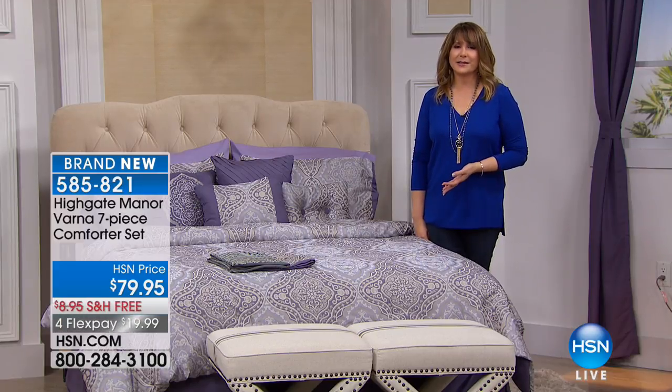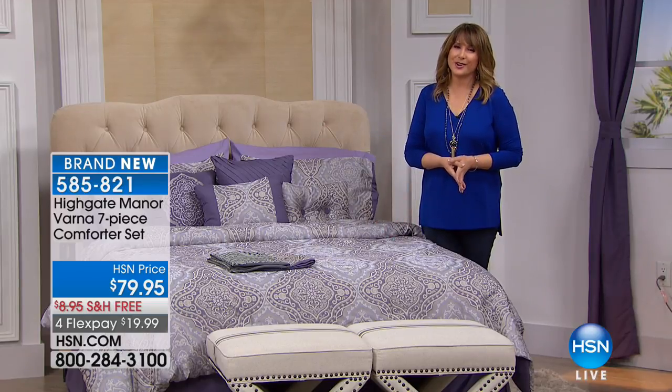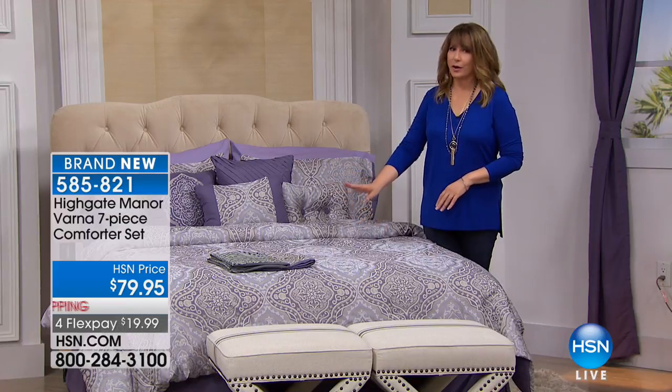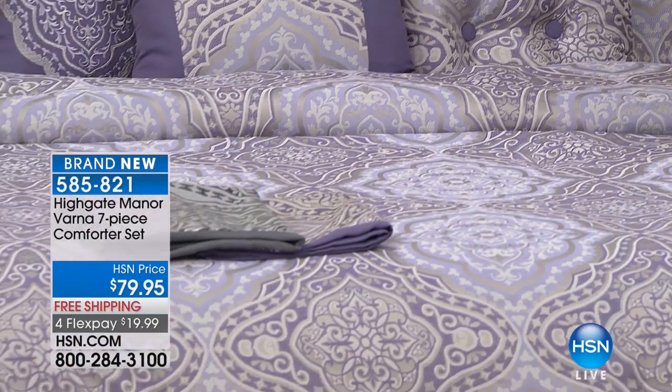And this is a 7-piece comforter set. We're gonna talk about everything you get with Tanya Christensen, who's one of our home experts, and free shipping and handling is on us as well. 4 months at $19.99. We have two choices for you, either this beautiful lavender or a charcoal color, and we'll show you those. Also, some sheets are coming up.